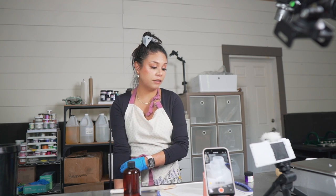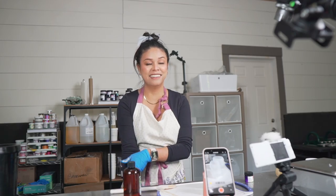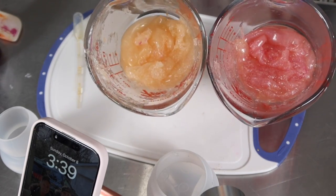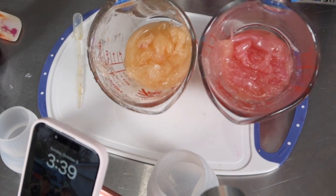And the 2 tones of this soap is going to be a gold and pink color. See how they're solid like this? Yeah, we need to get these liquid, so we're gonna go ahead and do that in the microwave.